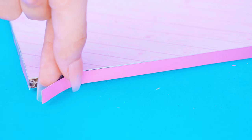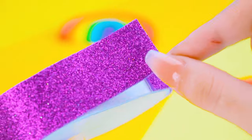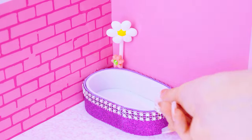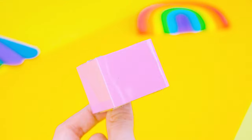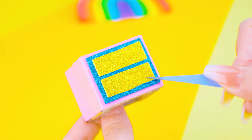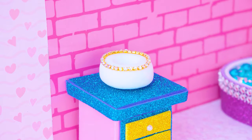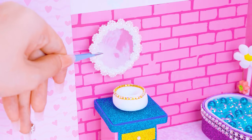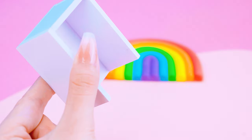Now complete the frame of the house by gluing the cardboard border. First, I will make a bathtub from Foamex and purple foam sheet glitter, using sparkling gems to decorate it. Next step, I'm making a gorgeous wash basin. Dirty clothes. Let's make it by using Foamex.